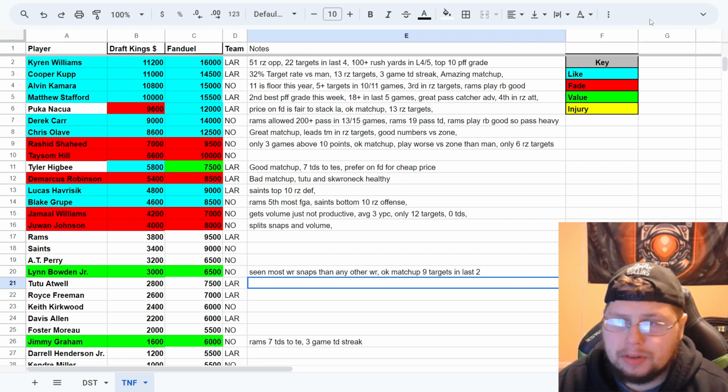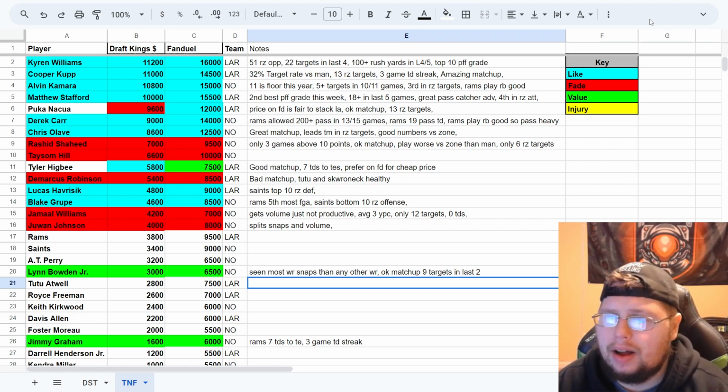Puka, 5th most expensive on DraftKings. I think 6th or 7th most on FanDuel. I think his price on FanDuel is a lot more playable than DraftKings. He's got an okay matchup, right? He's going to see more of the better Saints corners, and Saints run man coverage 3rd most in the league. He's got 13 red zone targets.